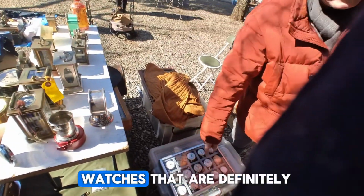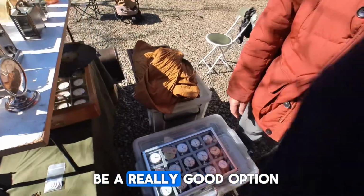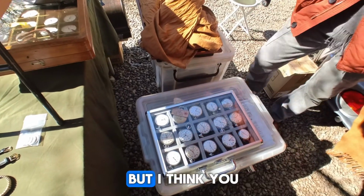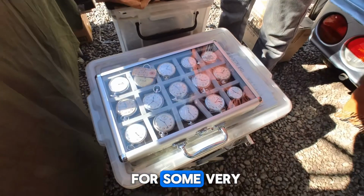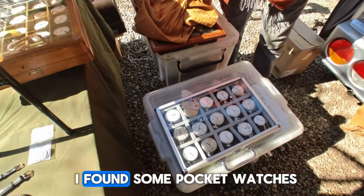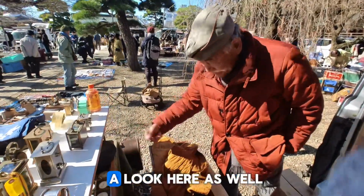So looking at those watches that are definitely under the $1,000 range, your flea markets are going to be a really good option. That being said, I obviously haven't been to every flea market in Japan, and I'm sure some will be better than others, but I think you should take the time and try to go to one. Lastly, I was looking for some very, very early Seiko examples when they were still branded as Sakosha, and the flea market was actually the only place where I found some pocket watches that had this branding. So if that's what you're looking for, it might be worth a look here as well.